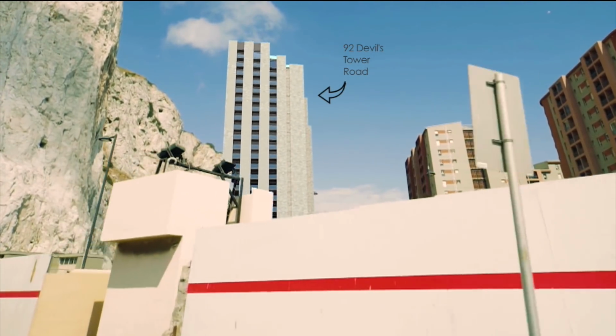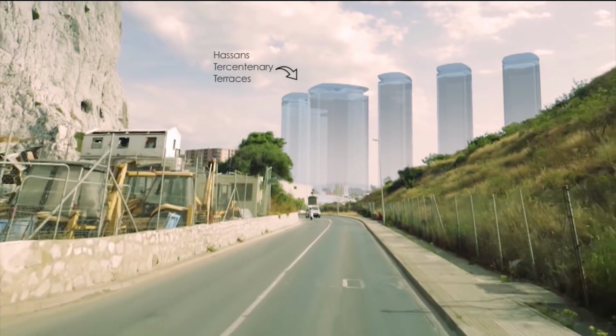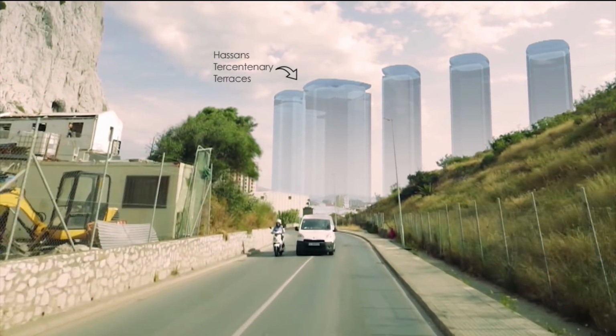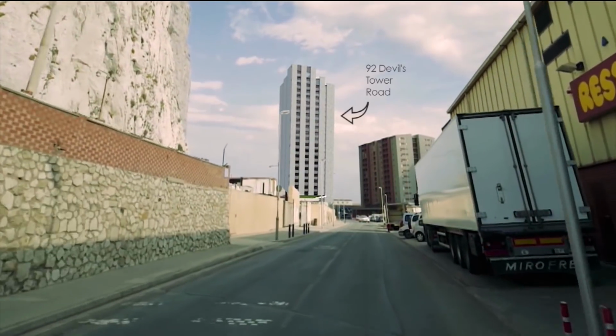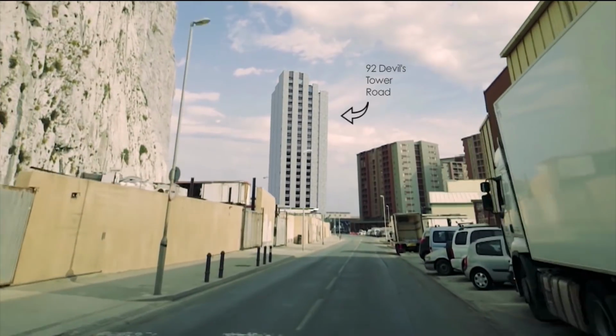What we've tried to do is have an honest dialogue with the people from the Commission, give as full a picture as possible of realistically what the effect is going to be of our building, and how we think it can contribute to the context that it sits in as well.